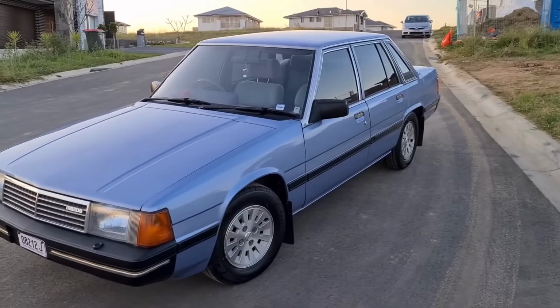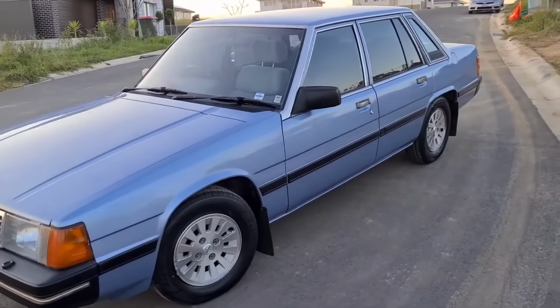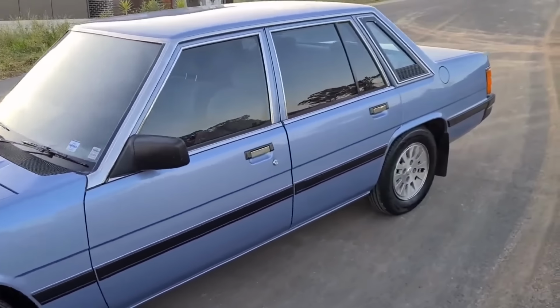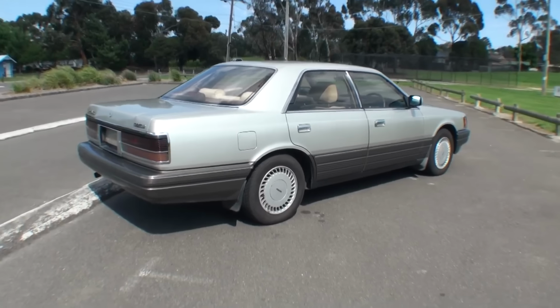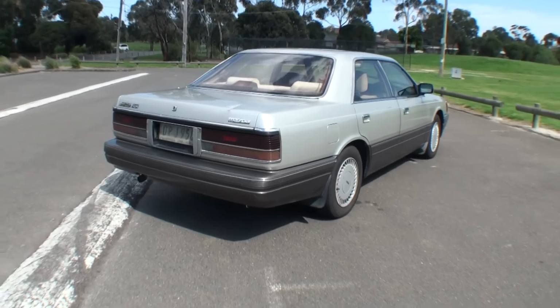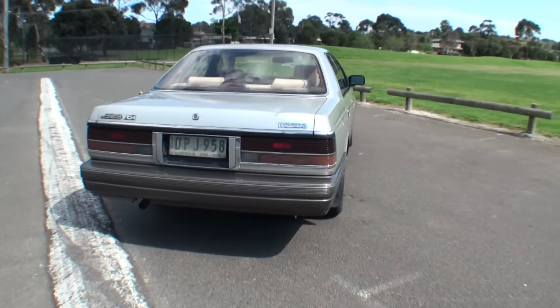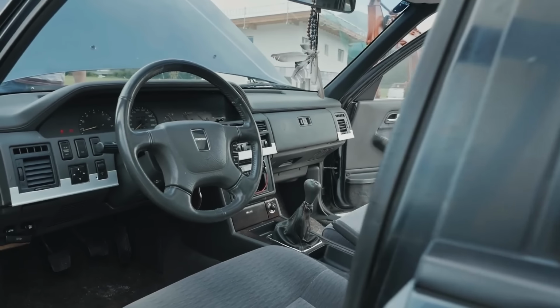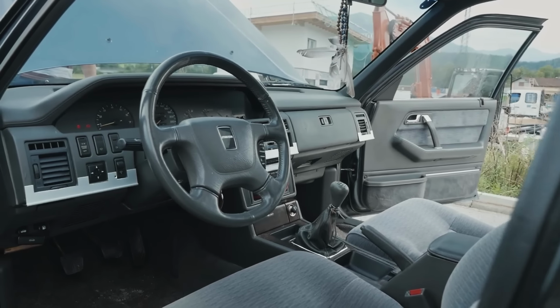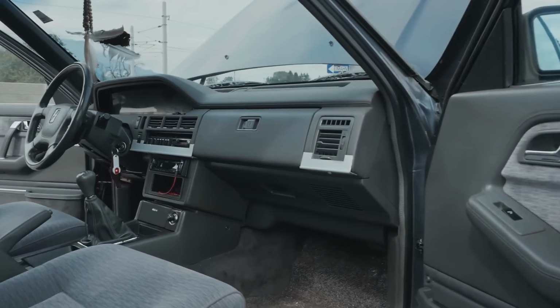But the Centia wasn't just about straight-line speed. It also offered impressive handling for its class. The lightweight construction and relatively stiff suspension gave it a more nimble feel than most of its contemporaries, helping it perform better than you'd expect from a car in its segment. While it wasn't a true sports sedan, the Centia blended luxury with just enough edge to feel a little more exciting than the average luxury car of the early 90s.